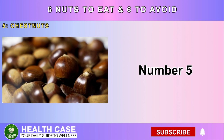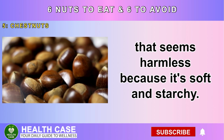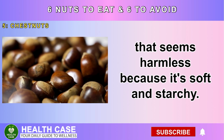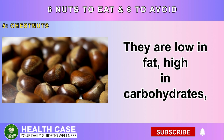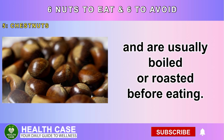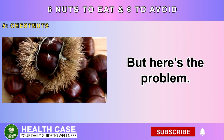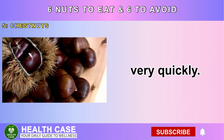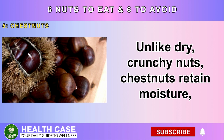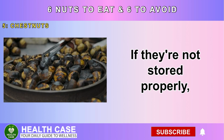Number 5. Chestnuts. Hello, let's talk about something that seems harmless because it's soft and starchy. Chestnuts aren't like other nuts. They're low in fat, high in carbohydrates, and are usually boiled or roasted before eating. But here's the problem. Their soft texture makes them prone to spoiling very quickly. Unlike dry, crunchy nuts, chestnuts retain moisture, and moisture is the perfect environment for spoilage if they're not stored properly.